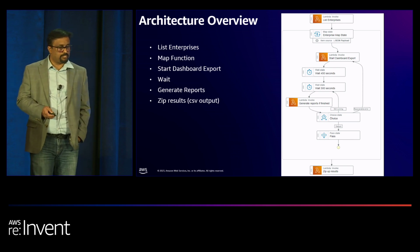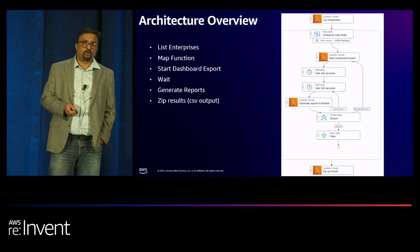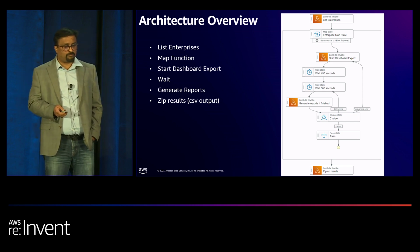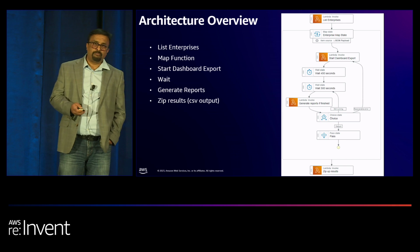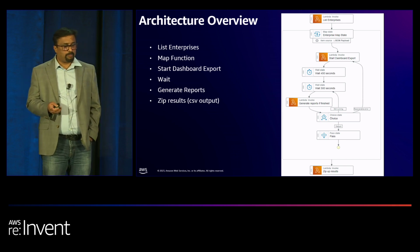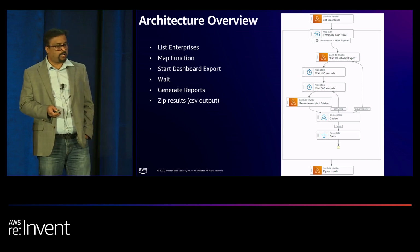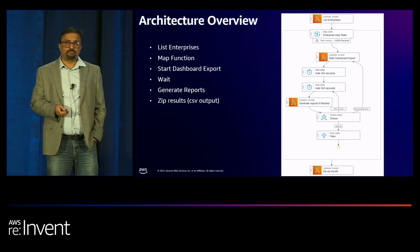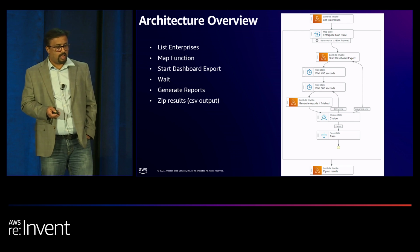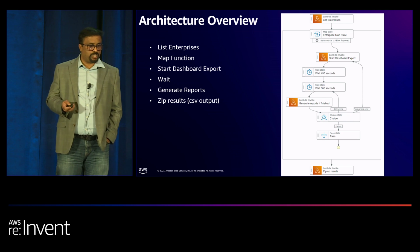The first step is basically getting a list of customers or enterprises for which we need to generate the report. That's followed by a function. We have two report types, either for an inpatient or an outpatient setting. So we generate multiple pairs of reports for each customer. That's followed by the start dashboard export API. This is basically triggering the export API process, generating those CSVs, and pushing them into the S3 bucket.